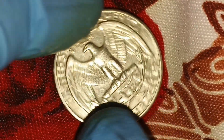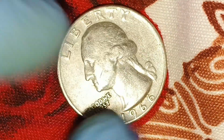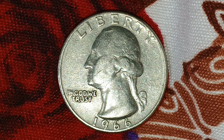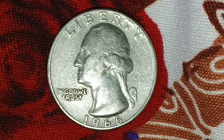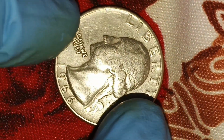So, what should you be looking for? First, check the edge of your 1966 quarters. A normal clad quarter has a visible copper-colored edge. But if you find a quarter from 1966 with a solid silver edge, you may be holding something truly special.